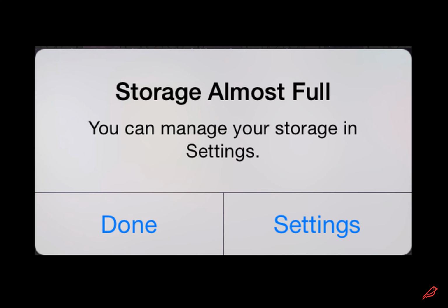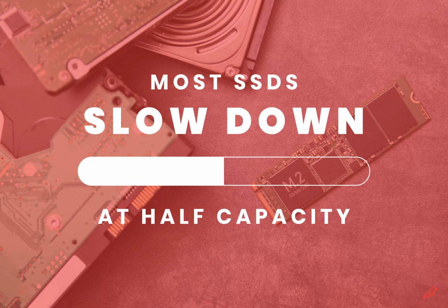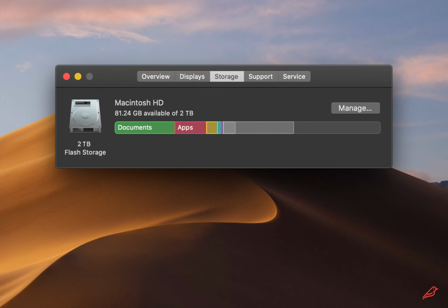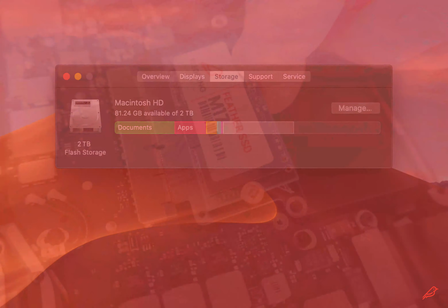No one likes running out of storage. But did you know that most SSDs slow down once they become half full? This means that upgrading your storage will also upgrade your performance. Upgrade your MacBook with as much as 2 terabytes of storage. That's 8 times more storage if you currently have 256 gigabytes.